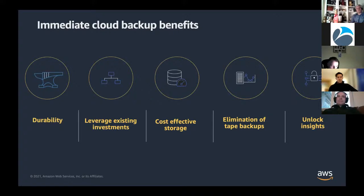Welcome to my world. Blocks of data across multiple availability zones. Axon app is like Adobe.